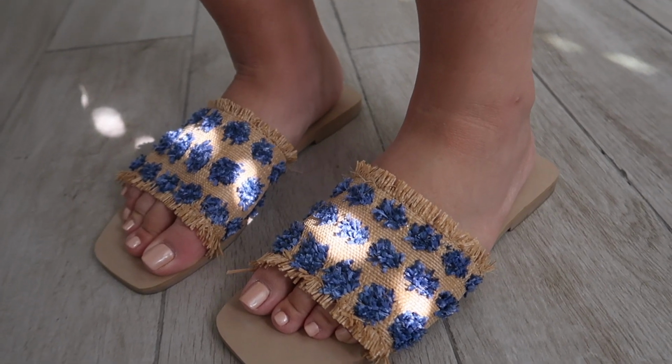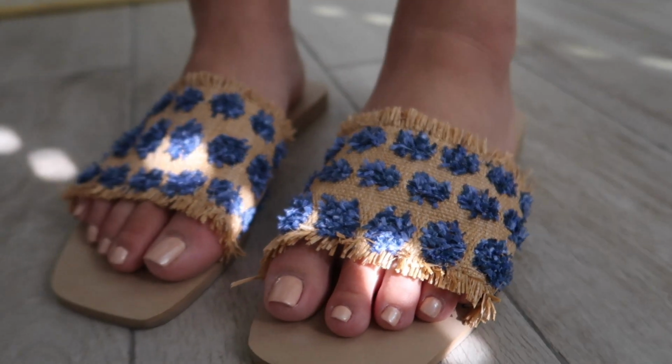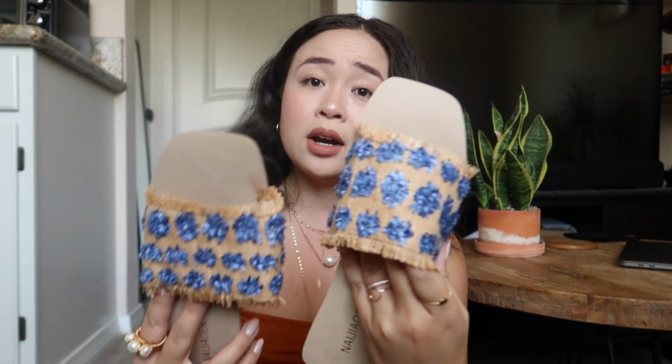So the first pair of shoes that I grabbed, these are so stinking cute. It's basically straw woven, and they have these blue, I think they're flowers or dots or whatever. I love the square toe. I feel like that's really trending right now, especially in the fashion realm, but I love these. Thought they were really fun to wear. I got these ones for $10, so what a good steal for just such cute sandals.